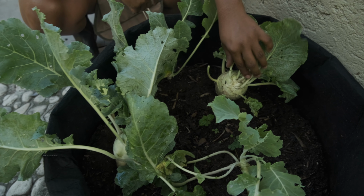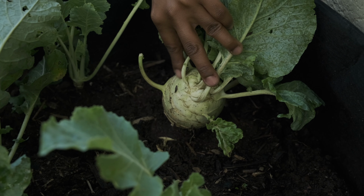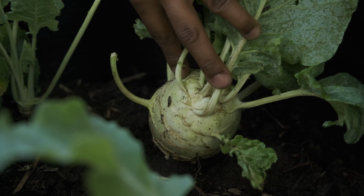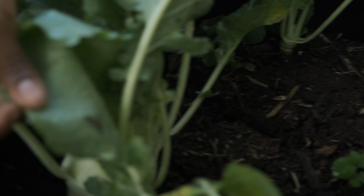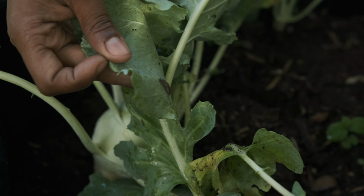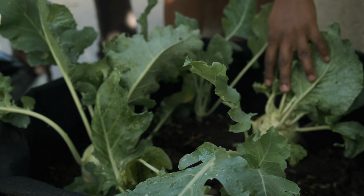This is kohlrabi. And as you can see, there are snails or slugs that are having a feast. I think there are even some under the leaves there. But unfortunately, this will be harvested, so they won't have a place to be anymore.